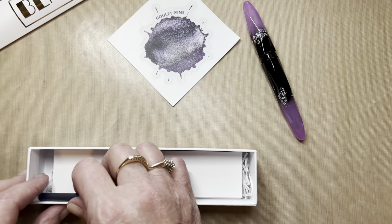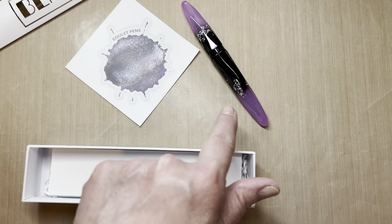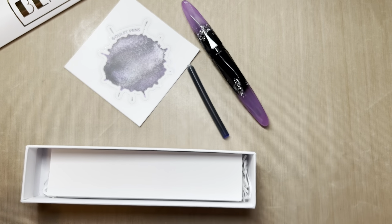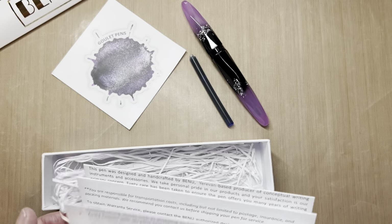So when I ordered the BENU, I wanted both, but I was debating between this one and the Milky Way. And because of the illumination, I ordered this one. So the Milky Way remains on my wish list. Okay, that's quite a long cartridge there. It comes with the cartridge. Let's see what else is in here.